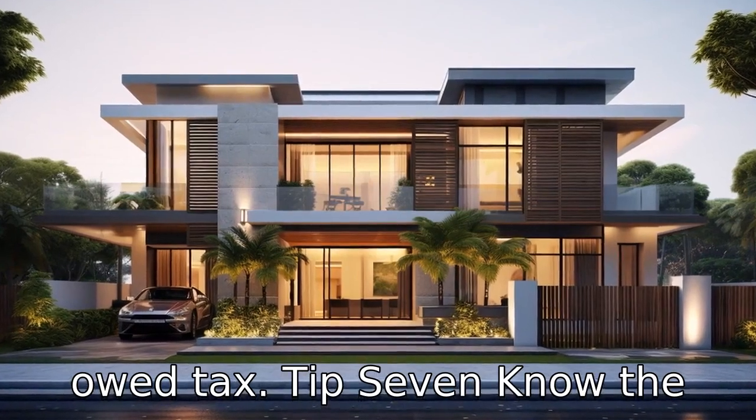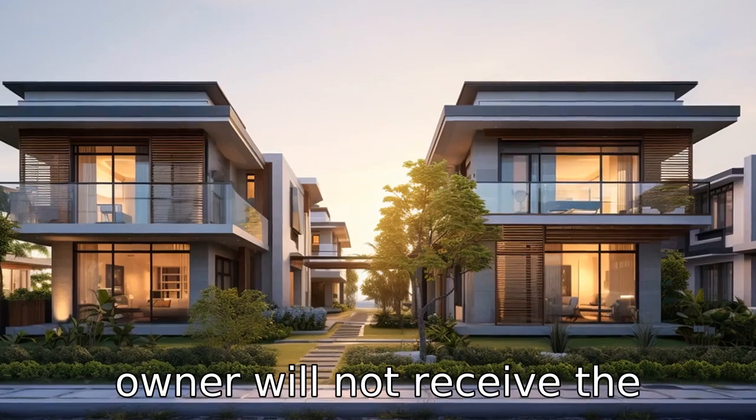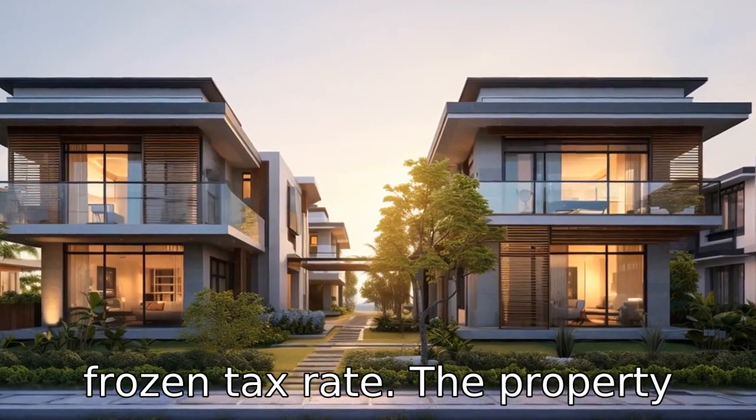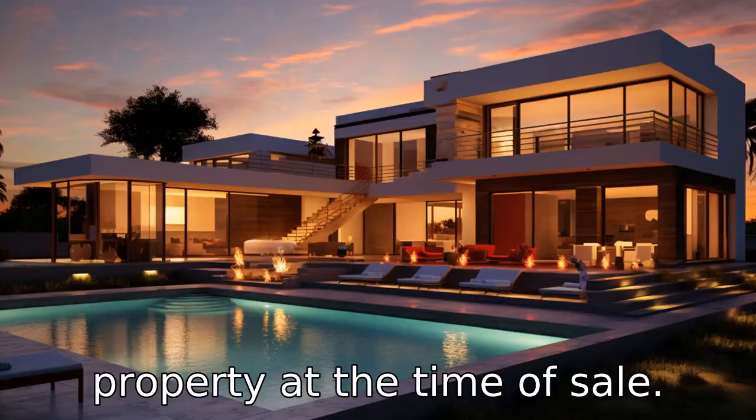Tip 7. Know the terms of resale. If you decide to sell your property, the new owner will not receive the frozen tax rate. The property tax will be recalculated based on the market value of your property at the time of sale.